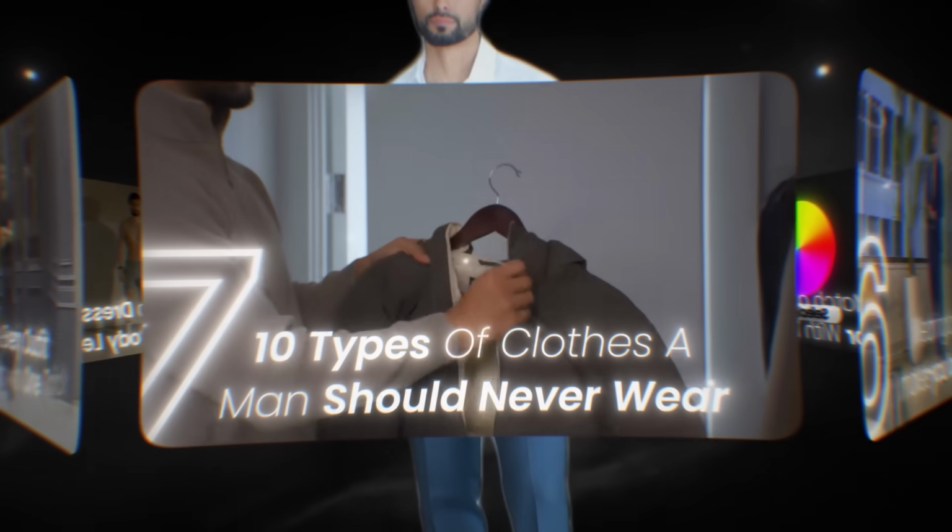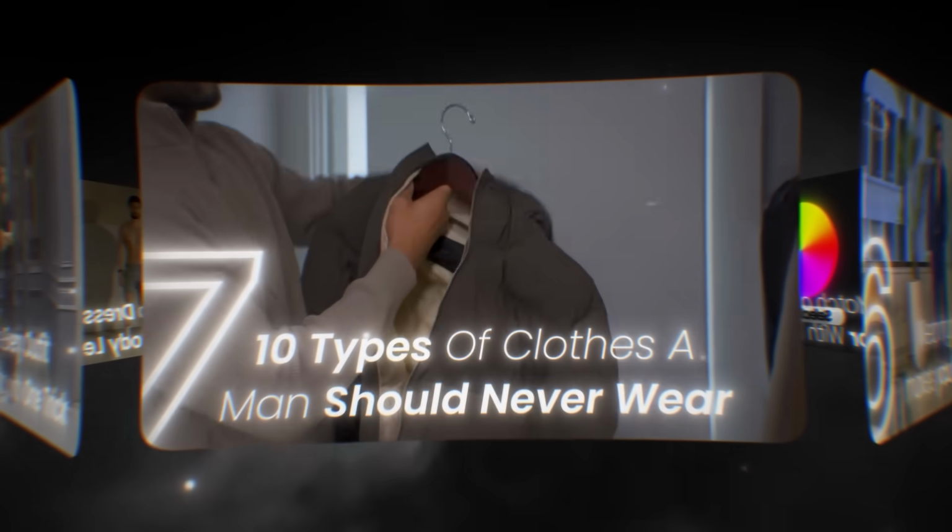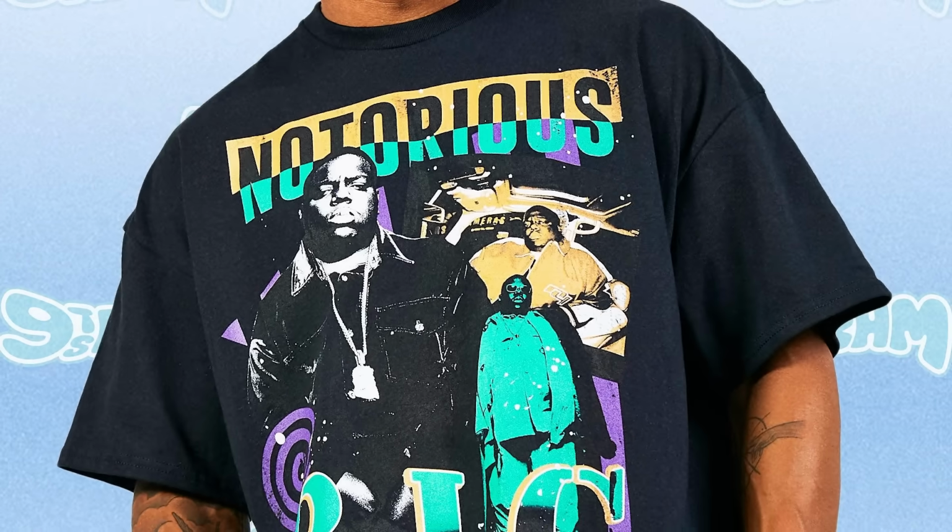These are 10 types of clothes men should never wear. I need you to run through this checklist before you get dressed in the morning. If you're wearing more than 6 of these right now, we got work to do, bro. And this is not just my opinion, this is backed by science. 1. Graphic tees with slogans. 2. Oversized designer logo. 3.